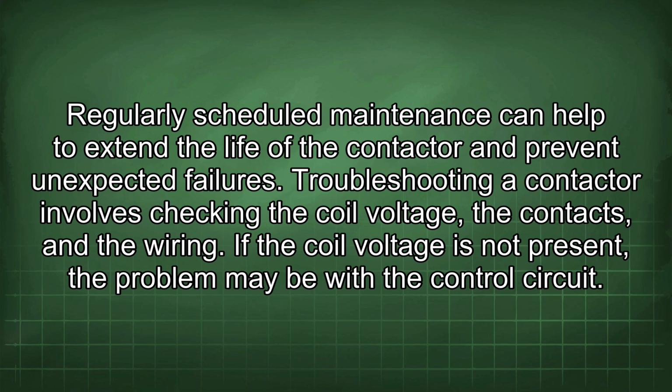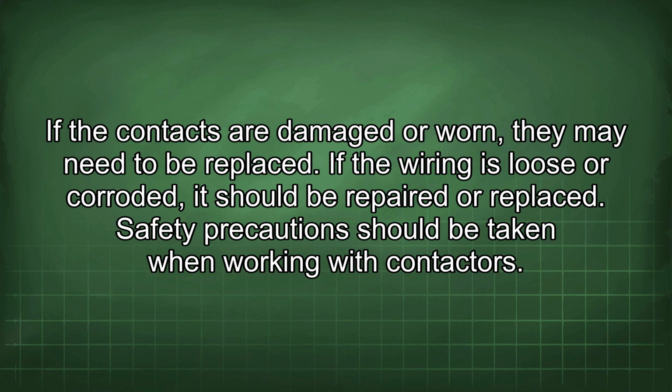Troubleshooting a contactor involves checking the coil voltage, the contacts, and the wiring. If the coil voltage is not present, the problem may be with the control circuit. If the contacts are damaged or worn, they may need to be replaced. If the wiring is loose or corroded, it should be repaired or replaced.